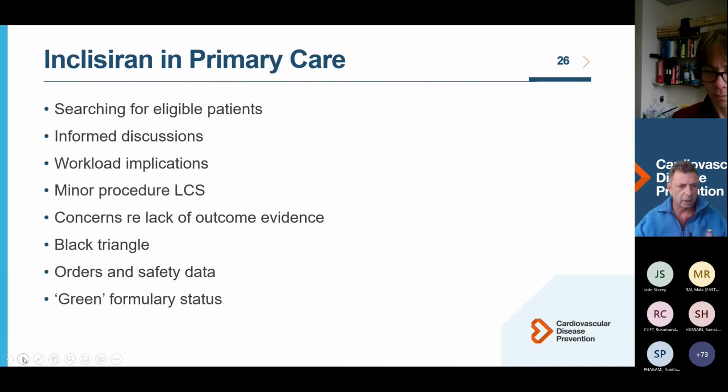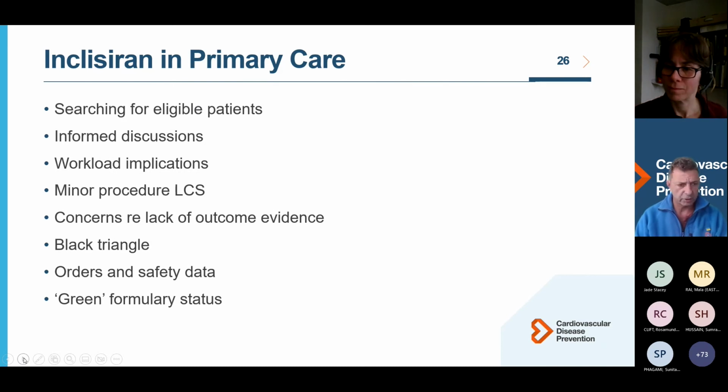There is a concern about lack of outcome evidence, which was one of the things raised by RCGP and BMA. I've been involved in cardiovascular prevention since about 1990, and we had rosuvastatin when that came out. There was no outcome evidence from CVD. It was about how much cholesterol was in the intima in your carotid arteries. Ezetimibe didn't have any outcome evidence initially, so that wasn't a real worry from my point of view.